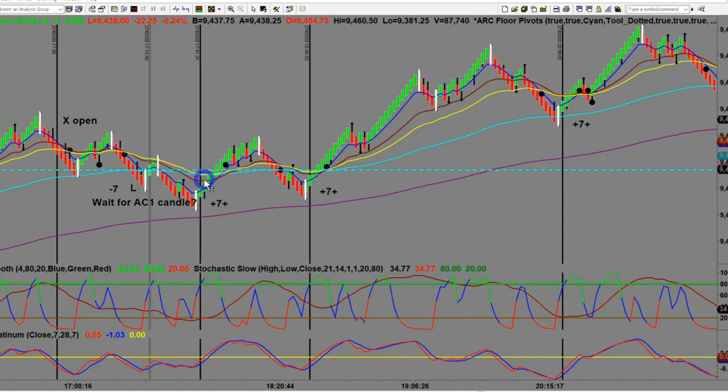That is, my entry is going to be 1 tick above the third candle. Now the big advantage in using a 4 point Renko is you've got plenty of time to put your trade entries in.